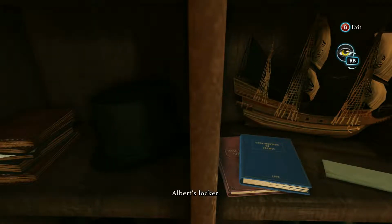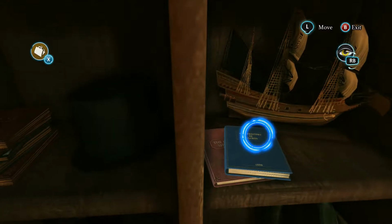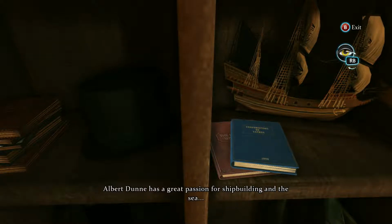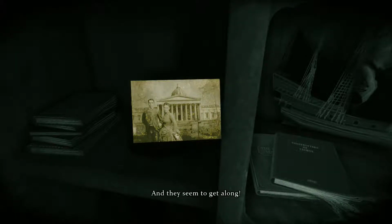Albert's locker. A rejection letter from the British Royal Naval College. Specialist articles on shipyards and ship construction. Albert Dunn has a great passion for shipbuilding and the sea. A picture of Miss White and Albert in front of the University of London. And they seem to get along.